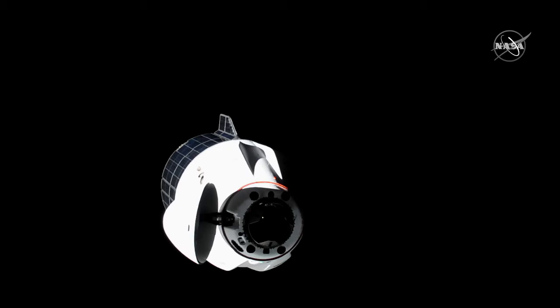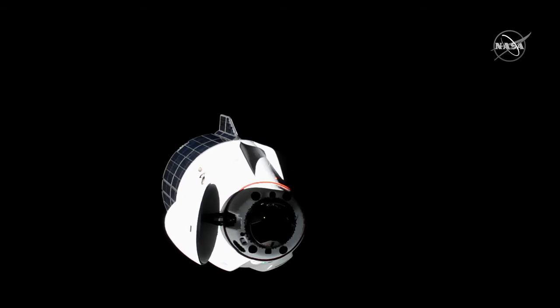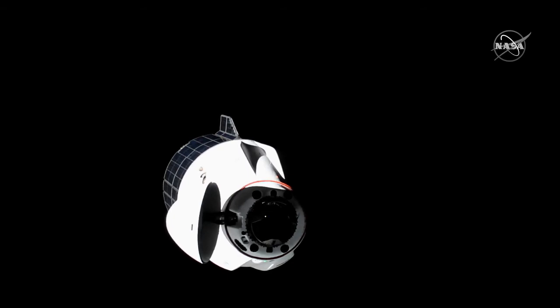Houston Station on 2, step 4, block Bravo, nominal. Copy, block Bravo, nominal. Hey, Shane, and just while I have you, I want to let you know that we're here for approximately a 15-minute hold. We're looking for good KU and lighting, and then are estimating that we'll have a push for final docking at 09:03. Copy, 09:03, and we'll be ready.